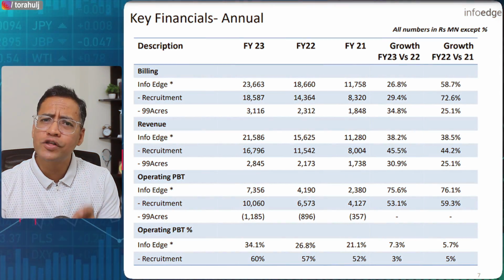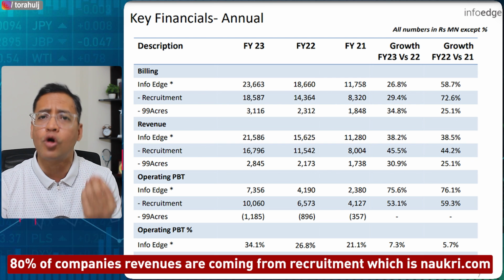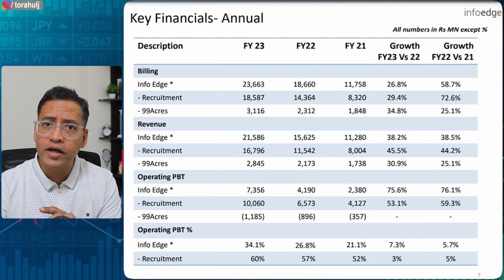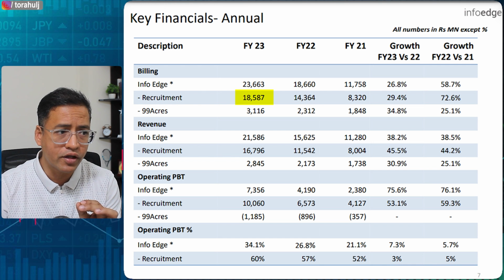So for this, let me show you what actually happened in fiscal year 21. And if you look at this data, you will see 2 critical points here. Point number 1 is that 80% of the company's revenue is coming from recruitment, which is Naukri.com. So fiscal year 2023, this figure is all in millions. So just divided by 10, you will get into crores. So here, 1800 crores is the revenue that they are getting from Naukri.com in fiscal year 2023.